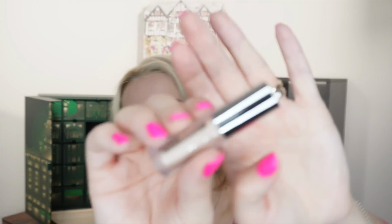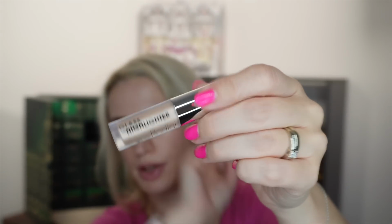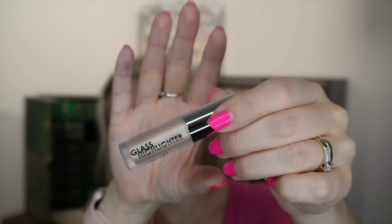Yay! So this one highlights and brightens the complexion for a subtle, luminous finish. And it looks like this. It very much looks like the under eye brightener I have from this brand as well. So it's a nice, luminous highlighter.